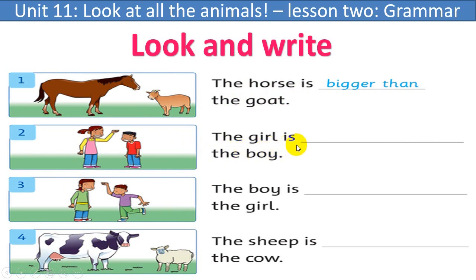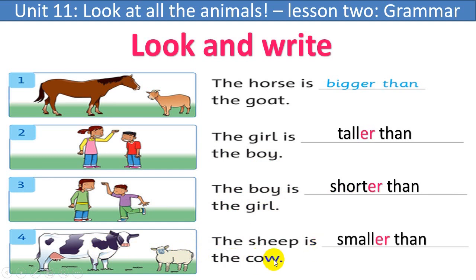The girl is taller than the boy. Good. And picture number 3. The boy is shorter than the girl. Very good. And picture number 4. The sheep and the cow. The sheep is smaller than the cow. Okay? Good job.